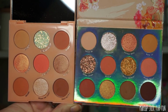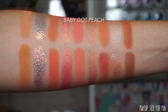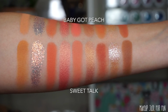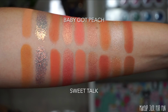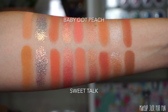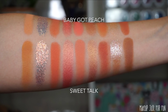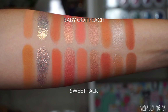The first comparison I want to show you is with the Sweet Talk palette. Typically, I don't compare the 9 pans to the 12 pans, but guys, when I was going through my palette collection, I have every single ColourPop pressed powder palette that has ever been released. So trust me when I say this is the best match. If you already have the Sweet Talk palette, you basically already have all of these shades. Just look at these swatches. These are almost an exact match. So that's Baby Got Peach on top, and then the Sweet Talk palette is swatched below.